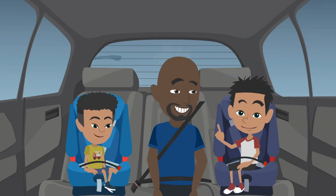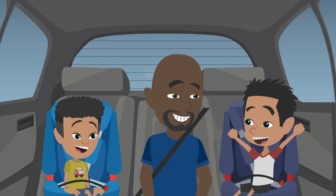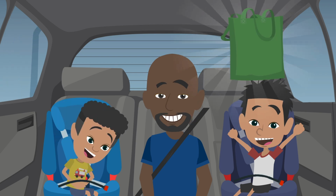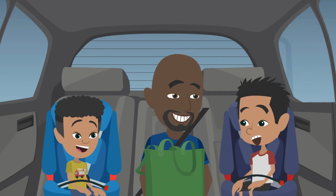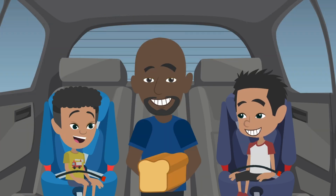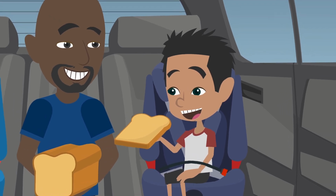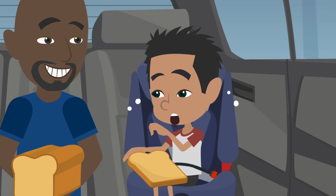XZ announces he has a great idea. Snack time. The XZ brothers look at each other and they're both excited. They love their tasty snacks. XZ points out that since Papa XZ isn't driving right now, he can be the snack time leader. Papa XZ grabs the loaf of fresh bread and starts breaking off pieces of bread and passing them to the boys. XZ opens his mouth wide, ready for a big piece.